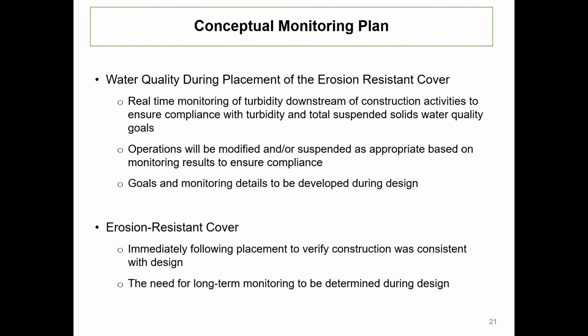And if we do see turbidity that exceeds what is expected or is approaching those goals, operations will be modified or potentially temporarily suspended as appropriate based on those results to make sure that we do comply with the surface water quality. And the goals and the monitoring details are being developed as part of the detailed design. And the erosion resistant cover itself will be monitored during and immediately following placement to verify that it was constructed consistent with the design. Also as part of the design, we're evaluating the potential need for long-term monitoring of the cover. And I think that's my last slide, Mike, so it's back to you.